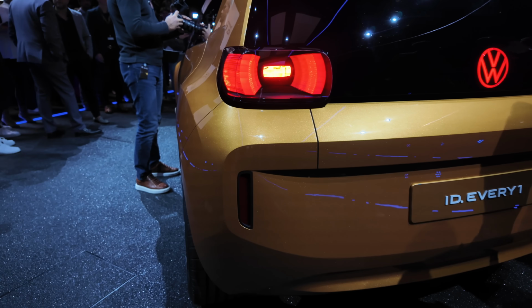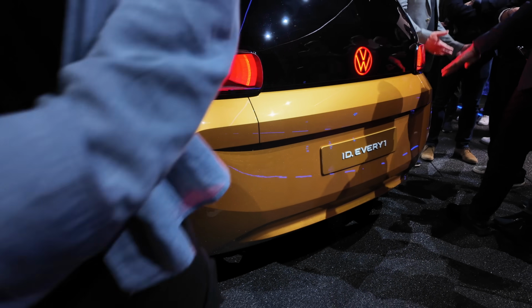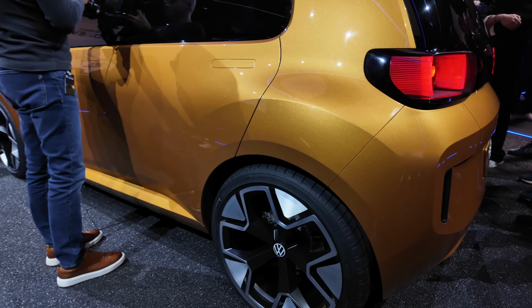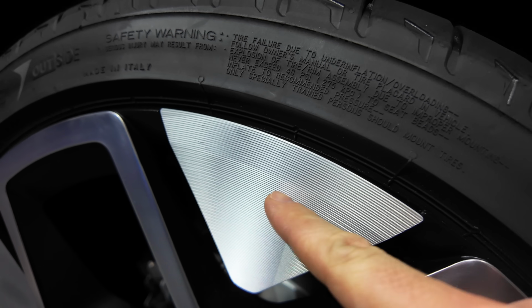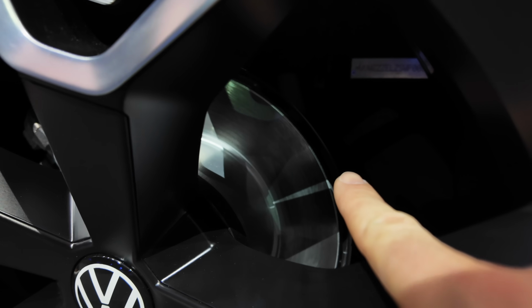I like the fact that this is not a plastic bumper, it's fully color coded. Hopefully this will be how the finished product looks. Again, not sure how this material will cope to curbing, but it does look very nice. These kind of ridges on this. We do have discs all around, which is also interesting.